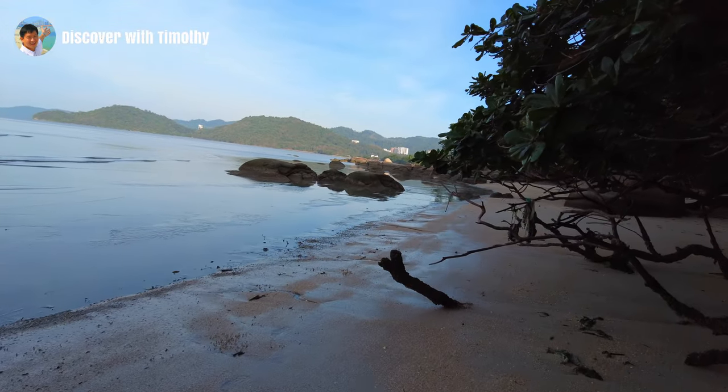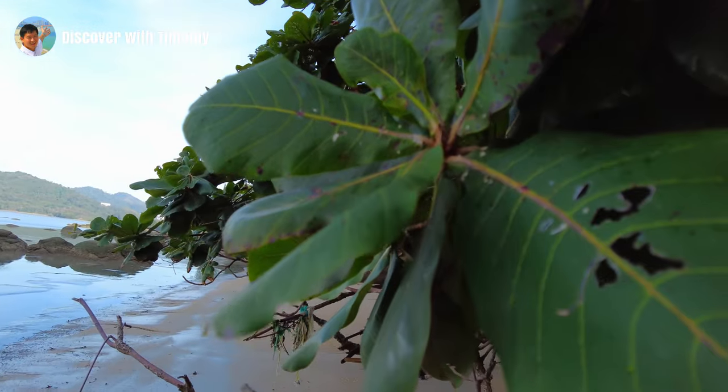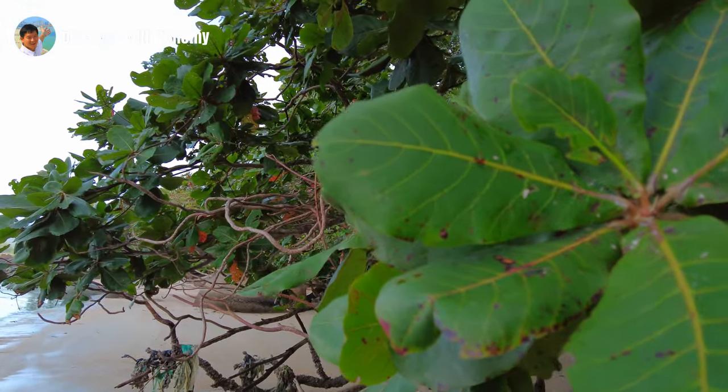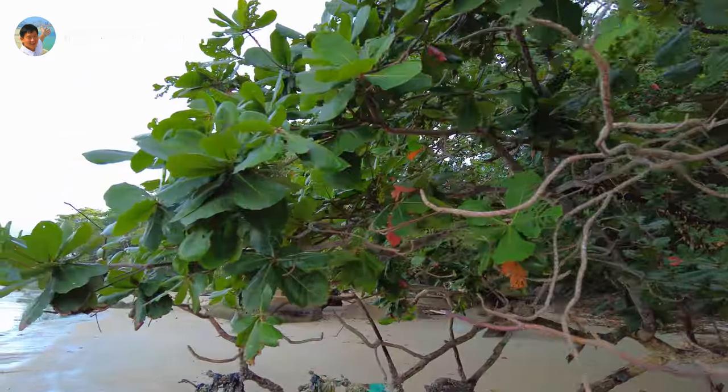This tree, often found along the beach, is called ketapang in Malay. We know it in English as the Indian almond, while its scientific name is Terminalia catappa.